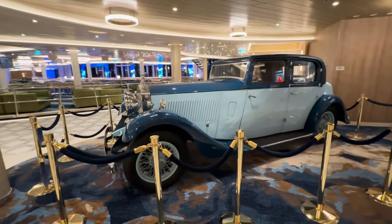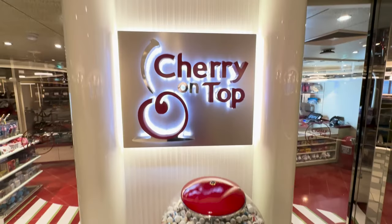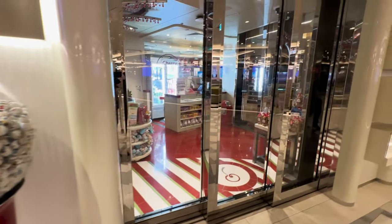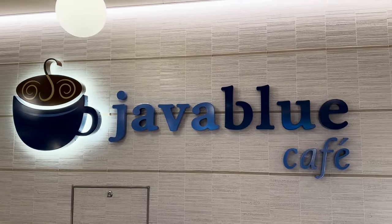Here's the Rolls at the entrance to the gateway, which sat inside Carnival Ecstasy for decades. Cherry on top is your candy shop. It is an additional charge. And JavaBlue Cafe is where you would come for your morning coffee.